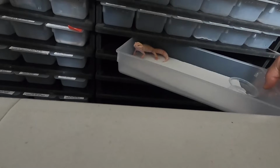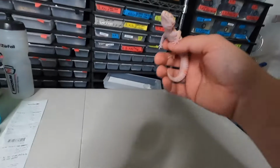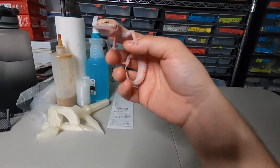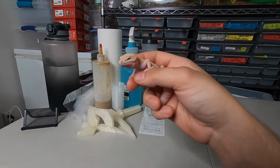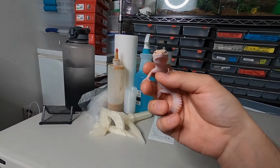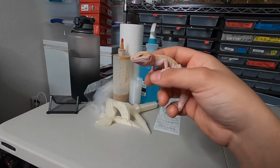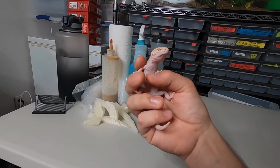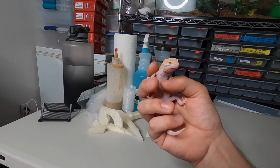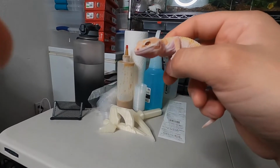So this next gecko I just got today, and his name is Sparky. So Sparky is a slightly different story. Sparky was purchased by that pet store to sell, and my understanding is that Sparky wasn't eating, so they started hand feeding him, and then they slowly started to realize that Sparky is blind. Now I don't quite know how they know. They just said they've been hand feeding him and it's the only way he eats.